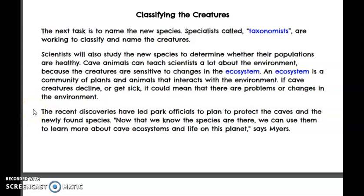The recent discoveries have led park officials to plan to protect the caves and the newly found species. "Now that we know the species are there, we can use them to learn more about the cave ecosystems and life on this planet," says Myers.